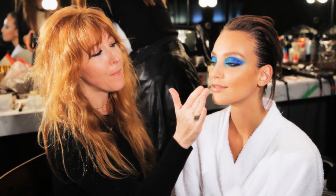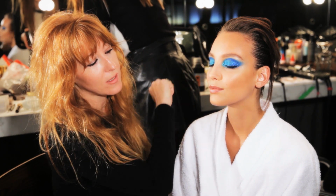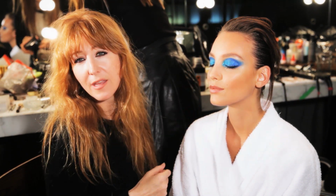And a little bit of base, filled in the eyebrows a little bit, gelled up the eyebrows and a little bit of a natural lip. And I think it's quite a strong, effective look.